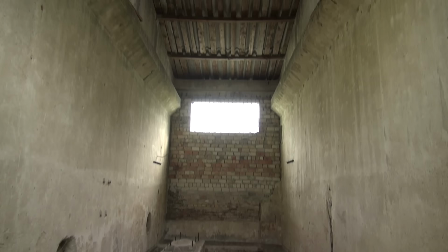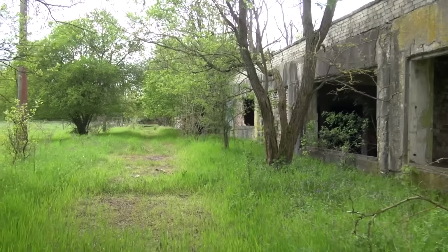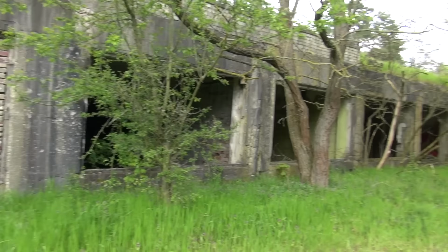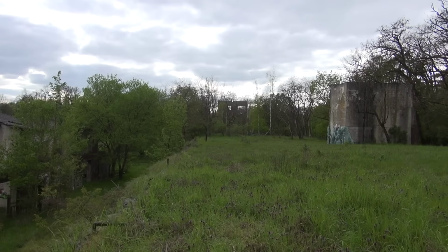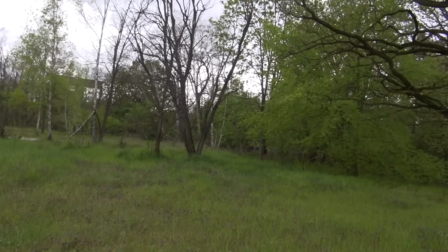Could have been rebuilt. It looks like a compilation of different parts, could be a little well house. It's a large building this is. There were buildings up here. I don't think this was a flat roof. There could have been wooden barracks. Hard to tell. We're sort of walled in.